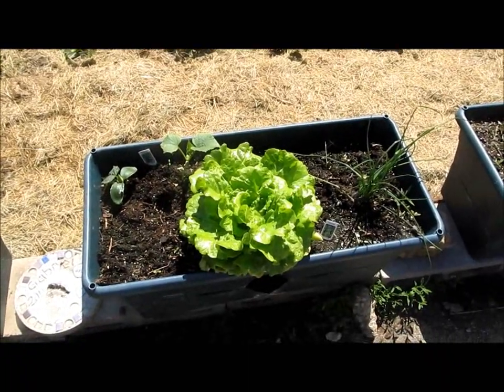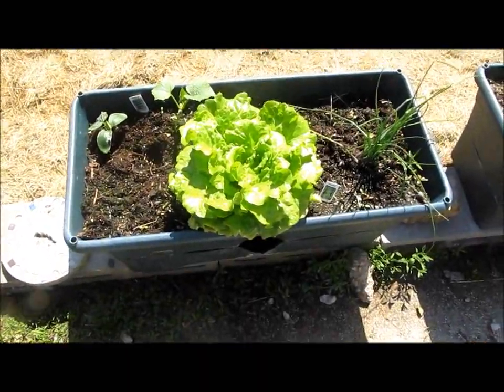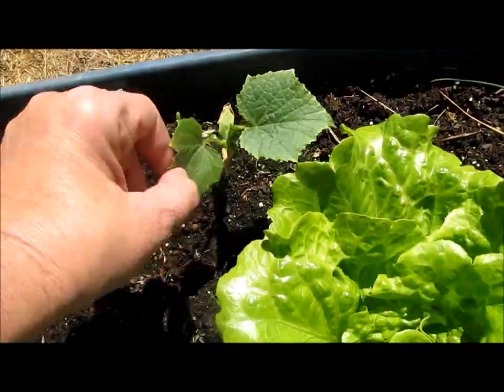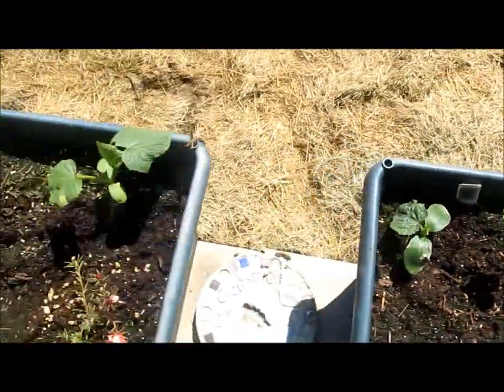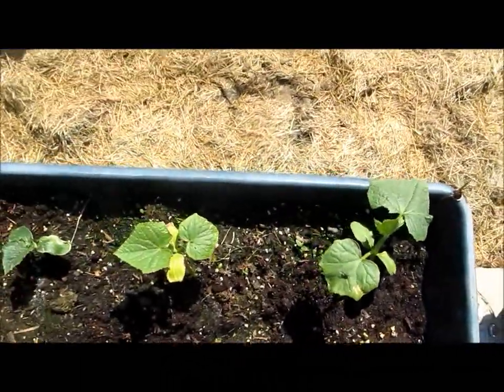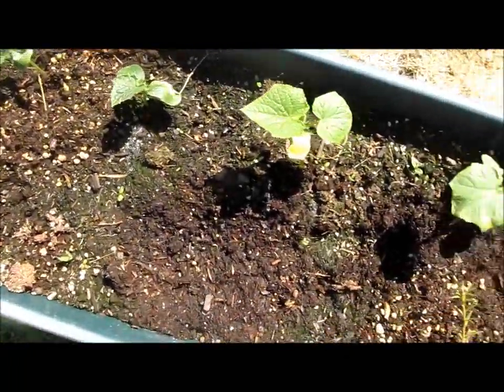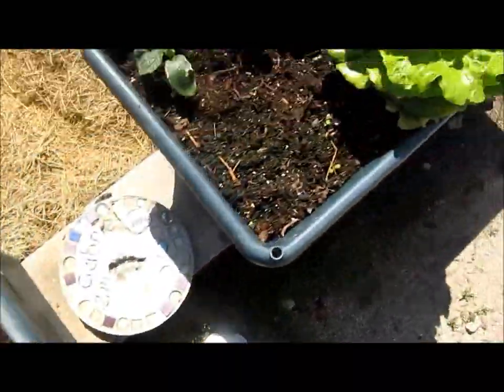Now this is my kitchen garden. You see I have some lettuce. Our pickles are started, and then we'll put up a lattice fence next to it, and they'll climb up there, and they have little flowers here and there.